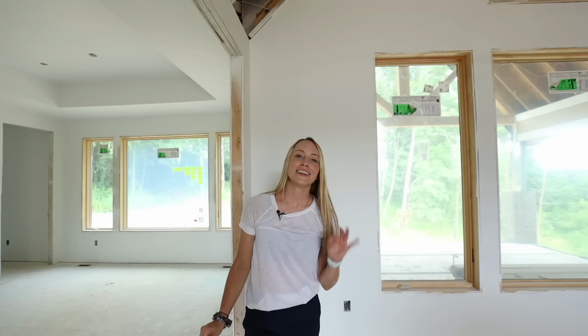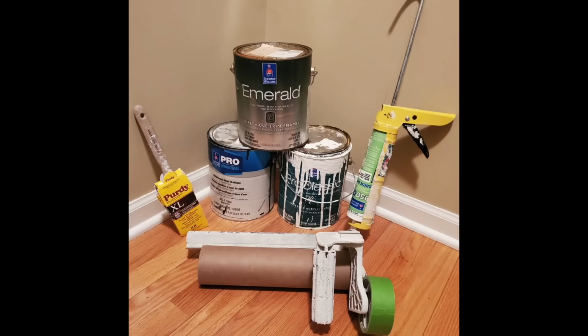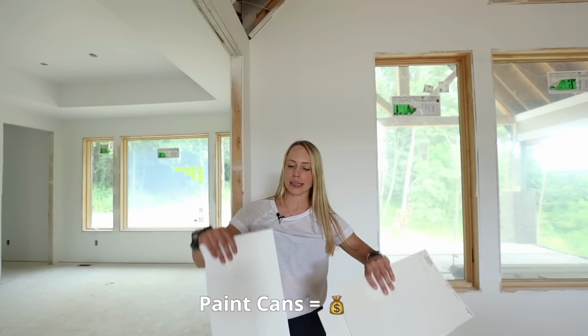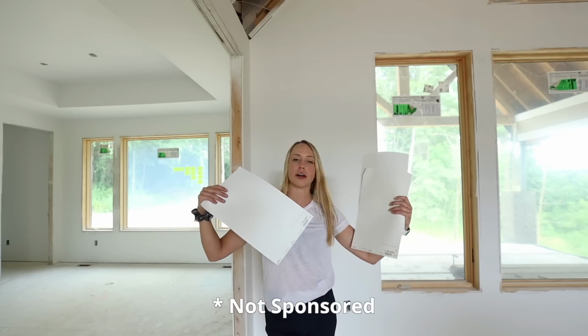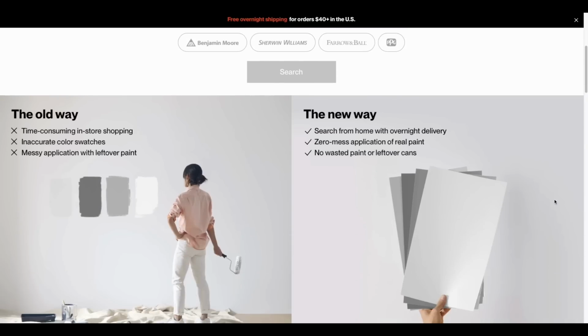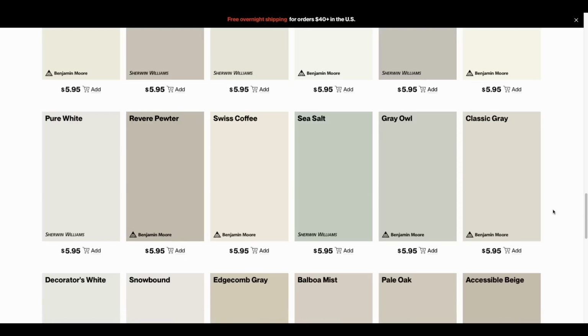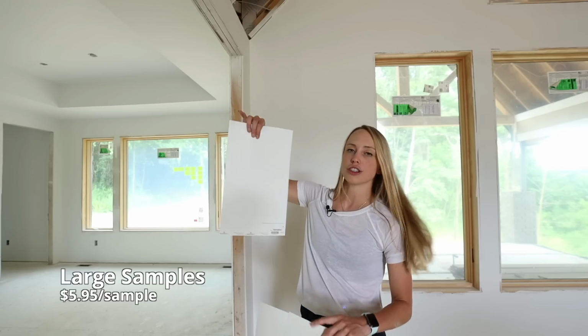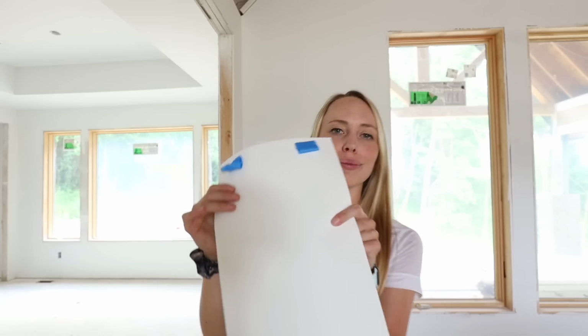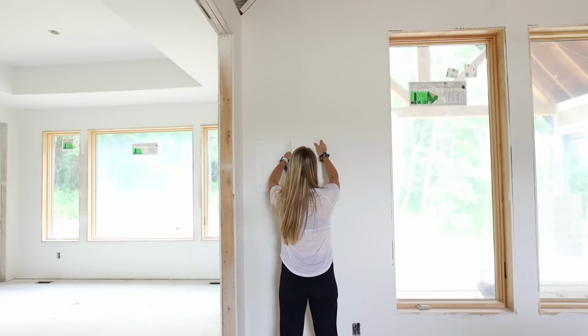Now, if you have a long list of paints you want to try out in your own home, you can go to the store and buy quart-size samples and test them out on the wall. But for me, I don't like dealing with the mess, and getting all those paint samples can add up rather quickly. So what I like to do is grab these larger samples from a company called Sampleize. They just have a website that you can go on, and they have every paint supplier you can think of. You can just order whatever color you're looking for, and it comes in this larger sample, and it also has a sticky back. Or if you don't want to use the back, you can also just use some painter's tape and stick it right up there.